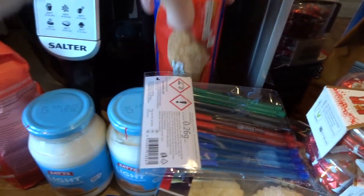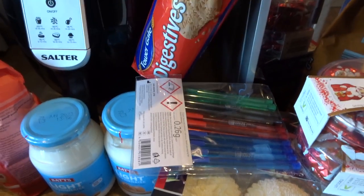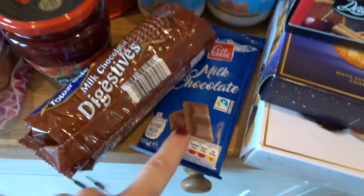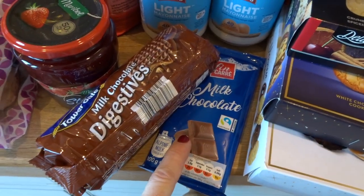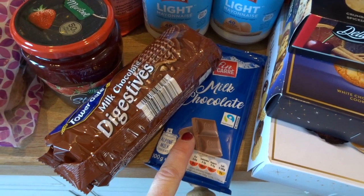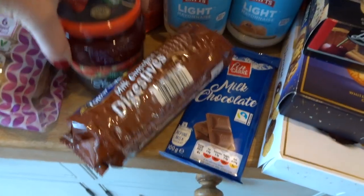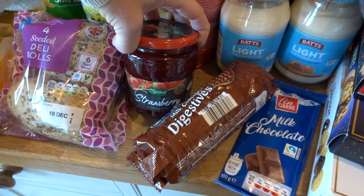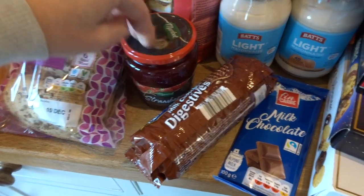I'm going to make a chocolate fridge cake for my son for his birthday, so got some biscuits for that, plus some extra chocolate, because I was just worried he might have eaten some of it and I need it for the recipe. And then this strawberry jam, which I do like getting. It's like the Maman one that I really like, but it's obviously a fraction of the price.